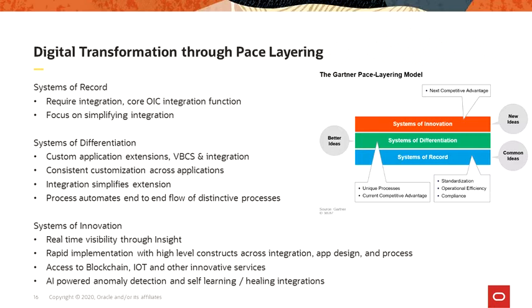So giving the business users this real-time visibility through insight. Making it very easy, of course, to use our different components that are pre-integrated out of the box to create value add. So the high-level constructs, app integration, process, visual builder, all integrated under the hood themselves. And of course, using OIC as the powerhouse behind, say, blockchain when you have to go off-chain, IoT, other innovative services, which is digital assistants and so on. And of course, going forward, we're putting more and more AI into OIC.